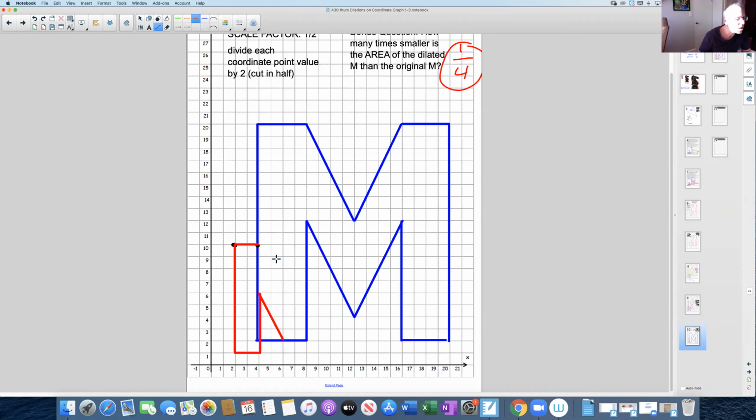I finished. Now, Jack, I want you to look at the red M that you made, or whatever color you made, and I want you to cut that one in half. Okay, Gabby, what about you as well? You're finished. 1/4.